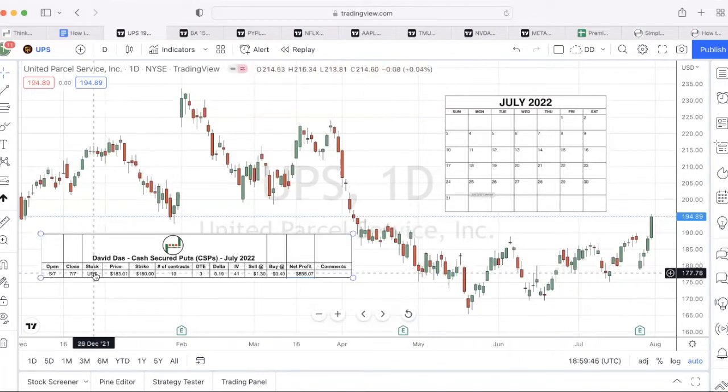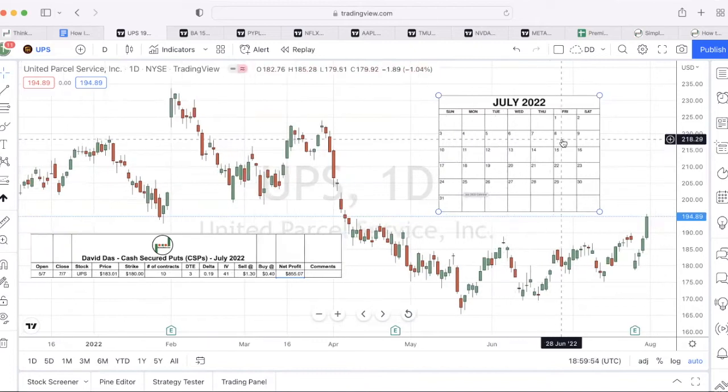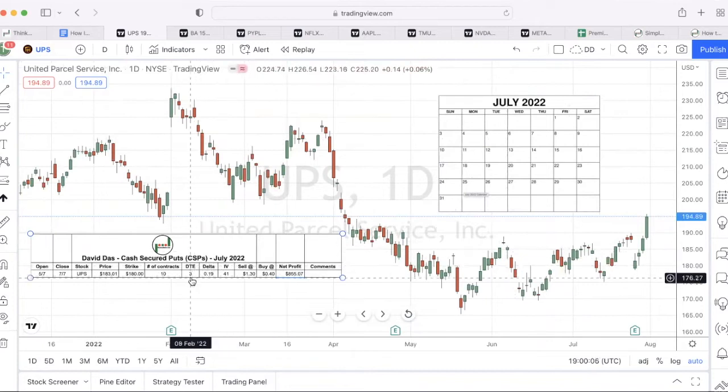And we are talking about weekly options. And 5th of July was Tuesday. Weekly options expire on Friday. So that will be expiring on July the 8th. So I have 3 days to expiry, which is the reason I said DTE as 3. And I sold 180 put contracts, 10 of them at $1.30. The delta of the option was 0.19 and implied volatility was 41%.